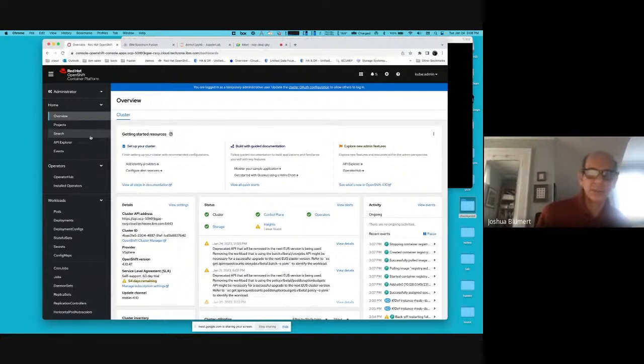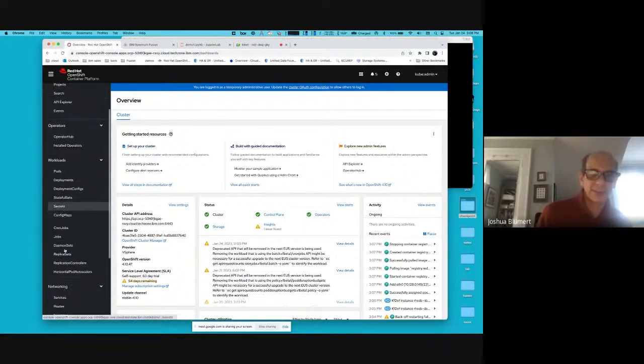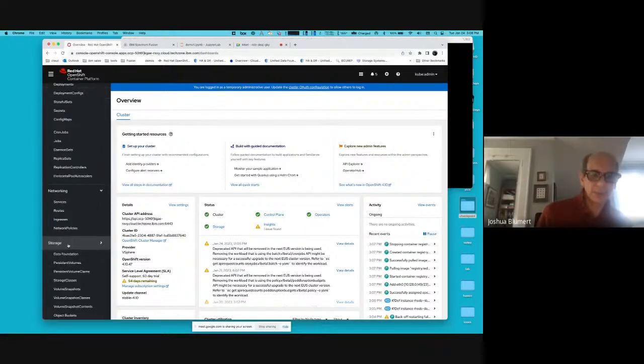When we talk about storage in OpenShift, and by the way, I'm in OpenShift here and I do have a storage section, we talk about storage that is either container ready or container native. Container ready means that the storage exists outside of the container system, and that I have some type of linkage to get to that storage.